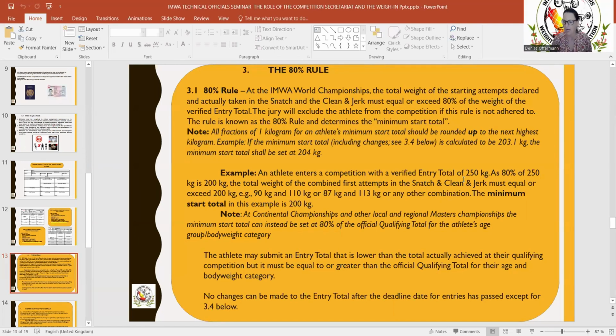You need to verify that, you need to calculate that. Once the athlete in the weigh-in says, my attempt in a snatch is this, and my attempt in a clean and jerk is this, you see also the entry total, and you calculate quickly if it matches.